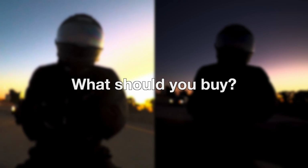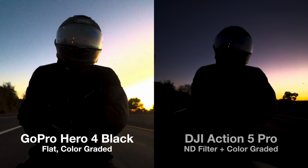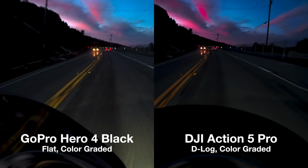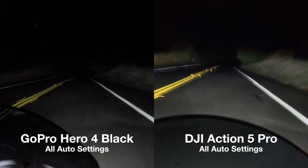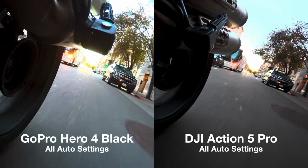Finally, I want to answer the burning question. Who are these cameras for in 2025? For the normal consumer using it as a dashcam or the casual sports recording, you really don't need the newest camera. If you want to use them on default settings as a point-and-shoot camera, both will work fine depending on how you want the color and details to show up.